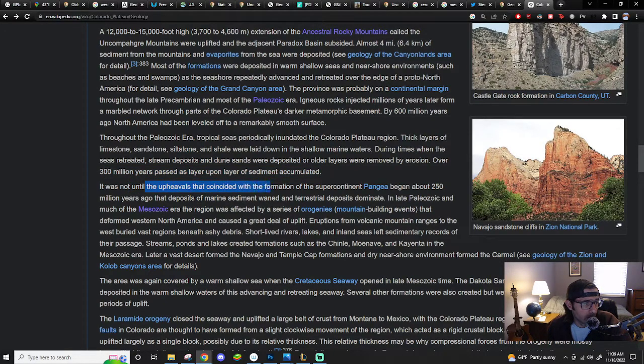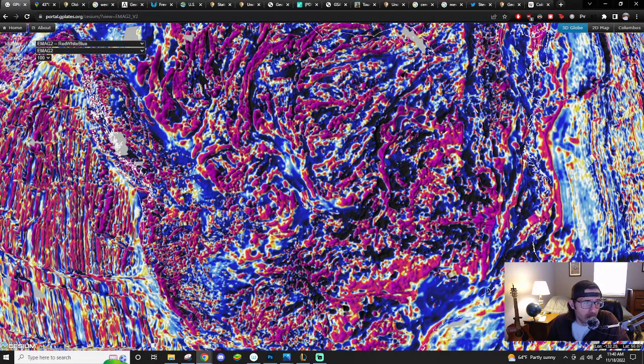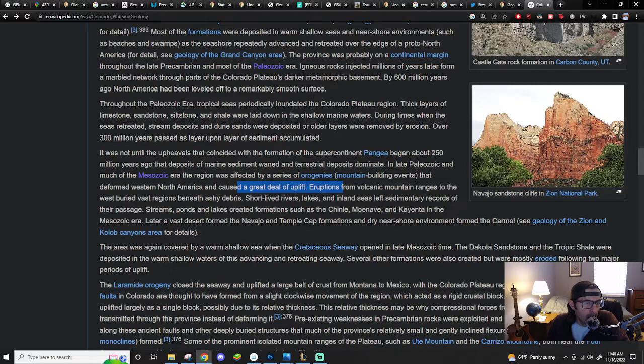It was not until the upheavals that began around 250 million years ago, which is really when the major supernova, the novas under the surface of the Earth appear to begin to happen most prominently. Also, when the Appalachians, I think, are formed thereabouts, at least in one of the orogenies. So there's just a bunch of uplift, which definitely can be tied to these novas underground. And then short-lived rivers and lakes, yep, based on just the fact that it was uplifting, but also there was water on top of it.